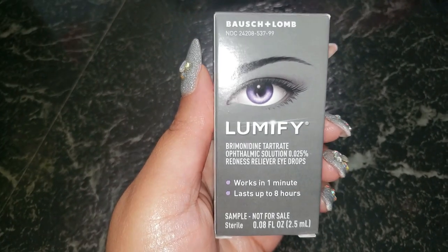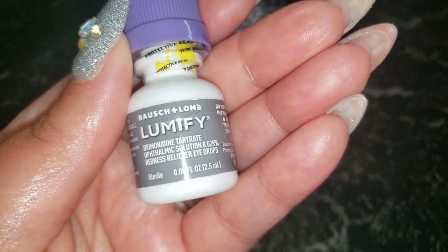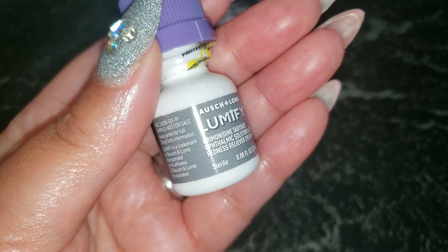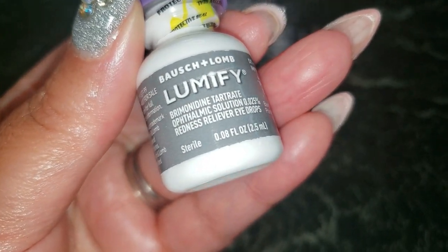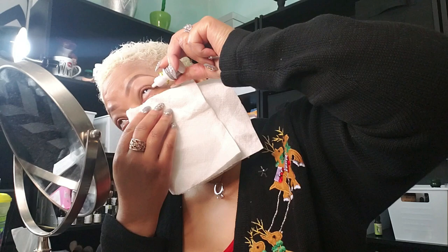These Lumify Redness Reliever Eye Drops are perfect for giving your eyes that bright white look. It's super easy to use, just one drop and bam. You're ready to take on the day with clear, vibrant eyes. I love how fast it works too. Just a minute or so and I'm good to go. Whether I'm heading out or just trying to look awake for my next Zoom call, these drops never fail. If you're tired of looking tired, give these drops a try.